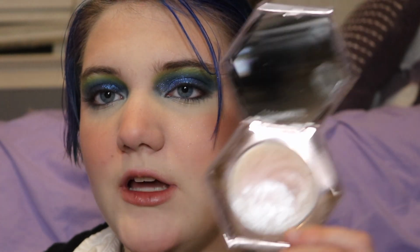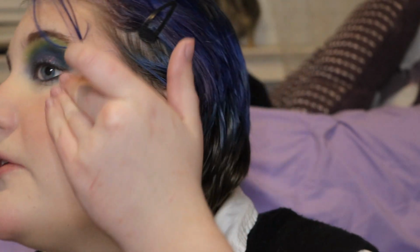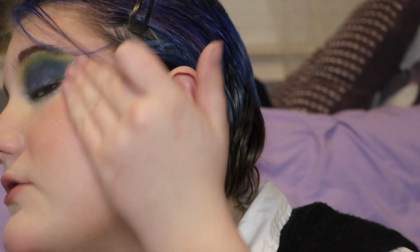For highlight, I'm just gonna use the Fenty How Many Carats Diamond Balm. It's just the original clear diamond balm. I'm just gonna use my fingers and just kind of put the glow on my cheeks. Kind of just glowy and bright. I thought it would go with this kind of ethereal look. Well, it's not ethereal, I don't know what it is. Alienish. I wanted an excuse to use it. Just makes your skin look really sparkly. And now I'm just gonna go over with my beauty sponge.